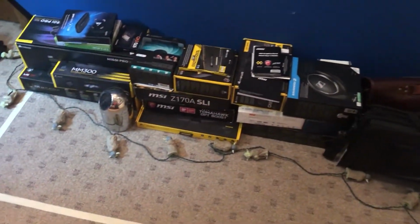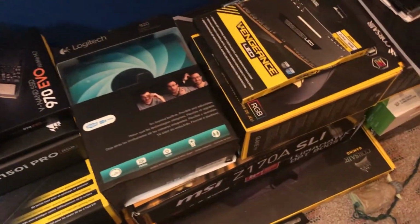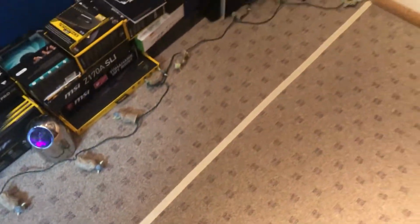So pretty much, okay. I'm gonna spoil you. It's a new couch. You can see this is the outline. This is how big it is. Here's all my random boxes that were under the last one. It's a lot of PC stuff. And you can see you got mouse pad, you got random junk there.